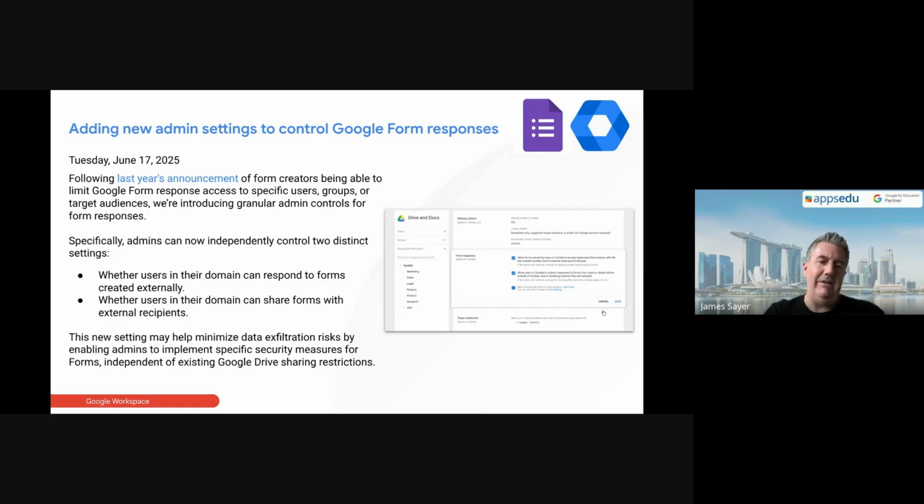Well, now as an admin, we can configure who in the domain can respond to external forms or not, and also whether we can share Google Forms externally as well. So you could prevent your users from responding to external Google Forms. You can also prevent your domain users from sharing your forms externally as well. So it's a two-way thing: responding to forms externally and sharing out forms externally as well.